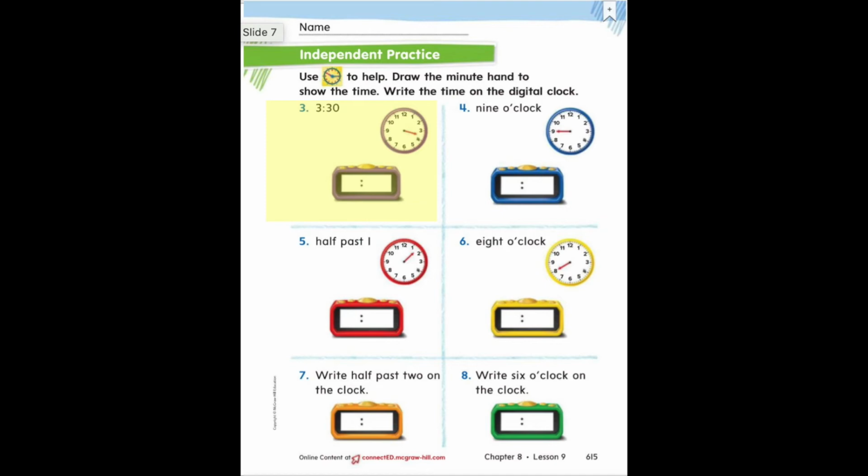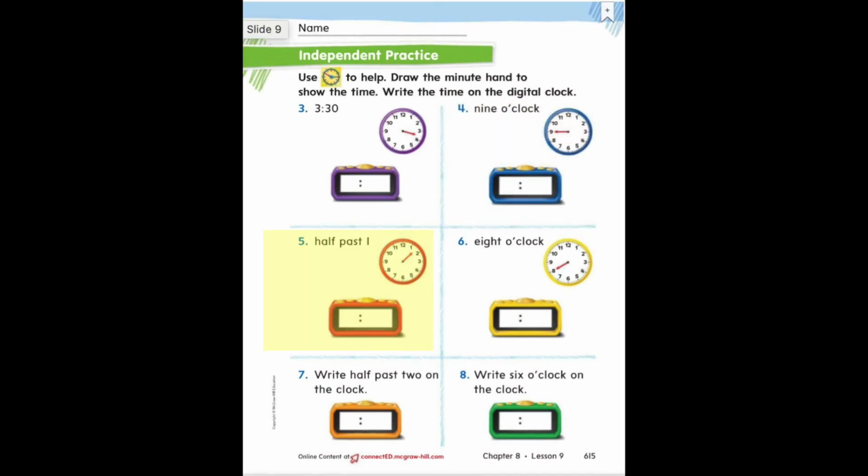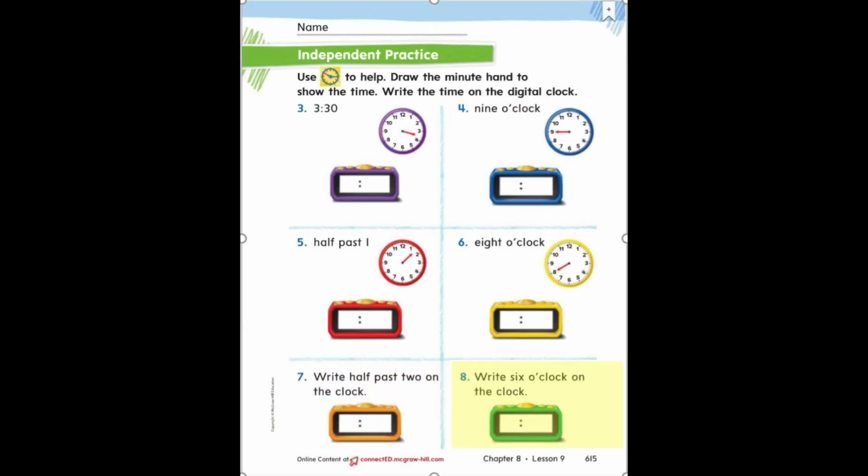I will read the times for you. Number 3 says 3:30. Number 4 says 9 o'clock. Number 5, 1:30. Number 6, 8 o'clock. Number 7 says write 2:30 on the clock. Number 8 says write 6 o'clock on the clock.